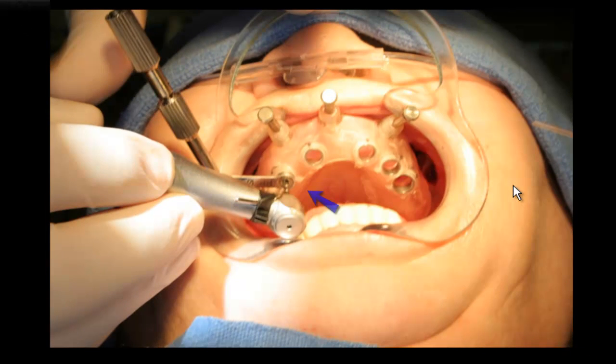As you can see, insert handles fit precisely into the master sleeves. There is an insert handle for each twist drill. The special twist drills have built-in depth stops that will physically bottom out to the top of the insert handle. The Nobel Guide surgical system provides mesial distal, buccal lingual, and depth control.